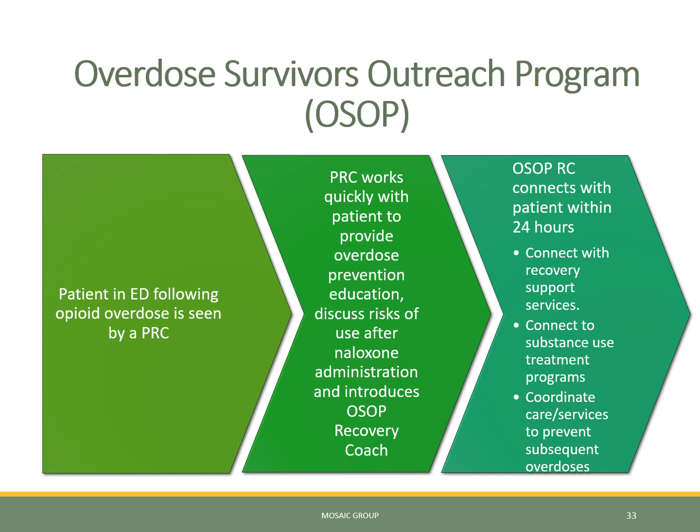OSOP peer recovery coach. The OSOP peer recovery coach will then, within 24 hours, connect the patient with recovery support services, help connect to treatment programs if that's something the patient is interested in, and really help to coordinate care and services to prevent subsequent overdoses and save the patient's life. The OSOP peer recovery coach has the ability to work with the patient for up to 90 days after discharge from your emergency department.